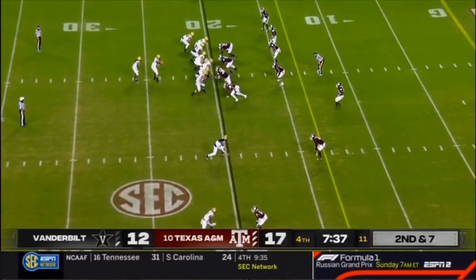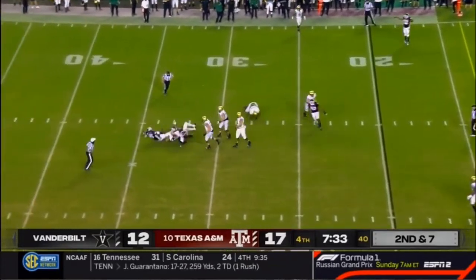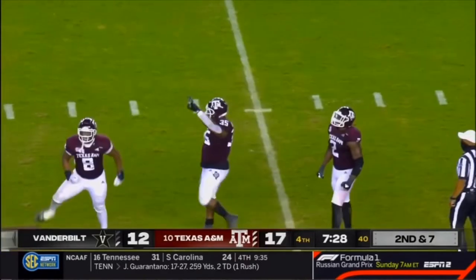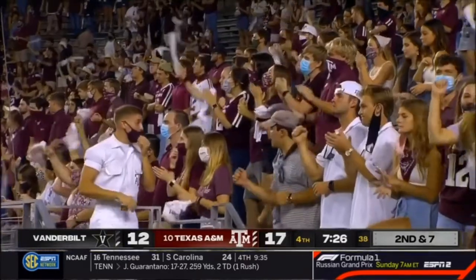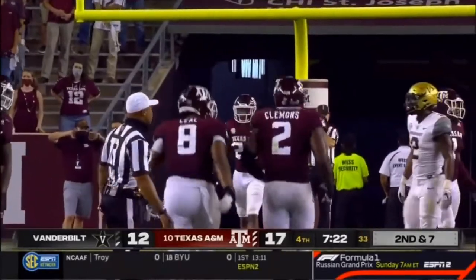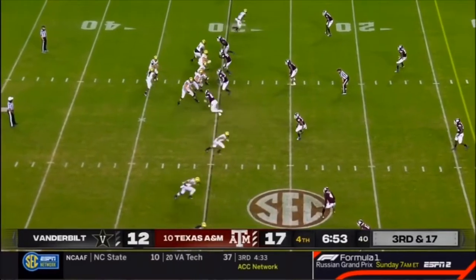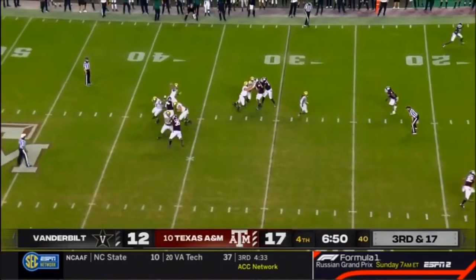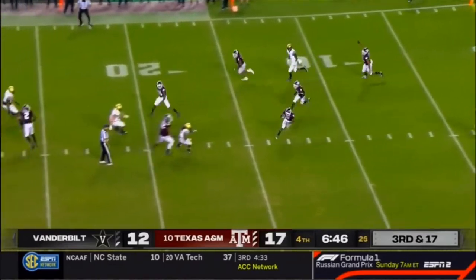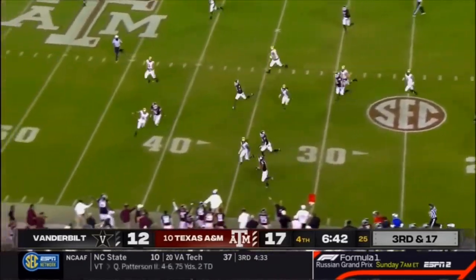Commodores in the red zone. With time. Seals now, no time, brought down. That's when you got to be coached up. To the point of, hey, get rid of it. You get to the top of your drop, the way you come back on third down. First A&M sack of the night. Third and 17 over the middle. Tipped up and intercepted. Picked off by Leon O'Neal.